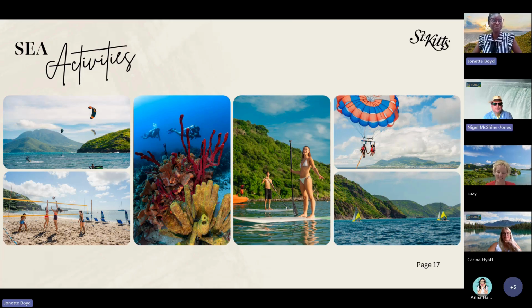And they do have a snorkeling option, or you could do a full day catamaran, which also allows you to experience a bit of Nevis. And as I said, anyone who does a full day catamaran and gets to Nevis, be sure to go to Sunshine's and have a Killer Bee.